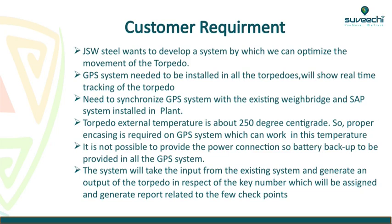We also need to ensure this GPS system works seamlessly with their existing infrastructure. That means integrating it with the current weighbridge and SAP systems already in place at the plant. Synchronization here is key, as it allows for smooth data flow and better overall management.